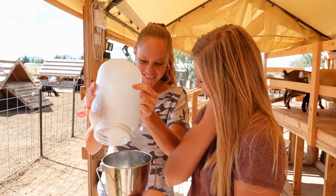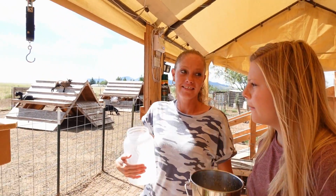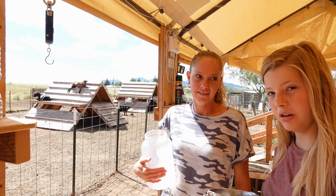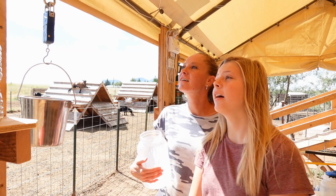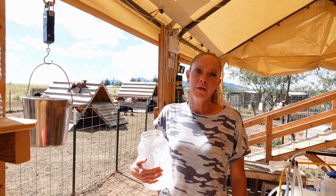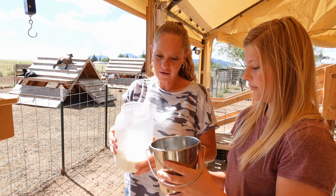I don't know that this looks like a pound. I'd say around under a pound, maybe a point over. Under a pound. 0.8. So this is Sweet Mayo.